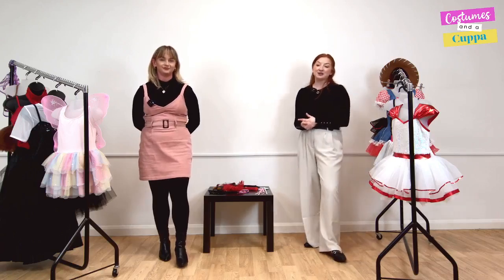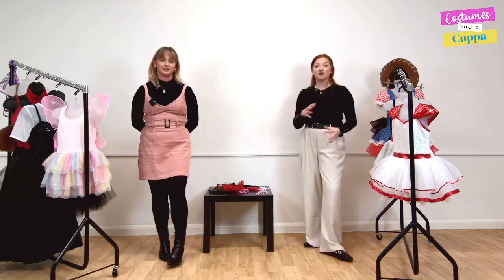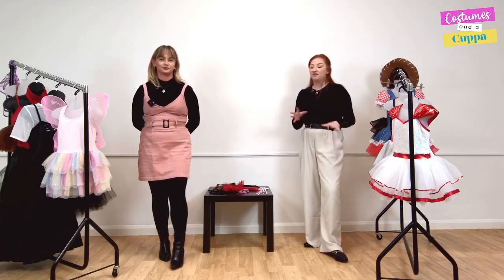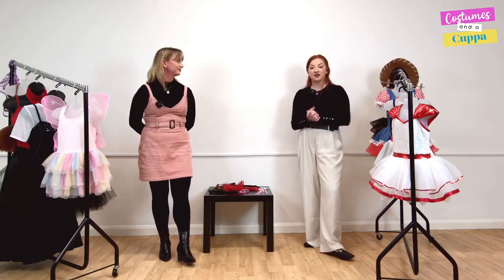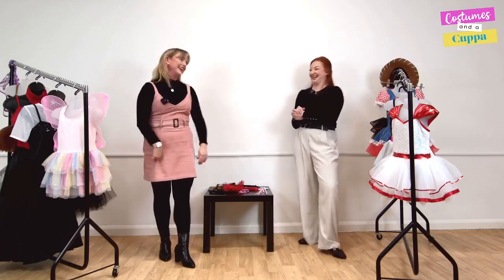So Kate will be joining next week, and you're going to be looking at younger costumes, so things that are great for your little ones, new ideas, lovely themes, because we've got heaps of those in the new current collection.